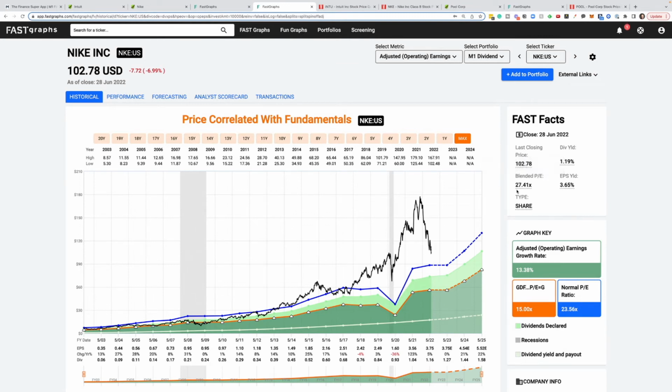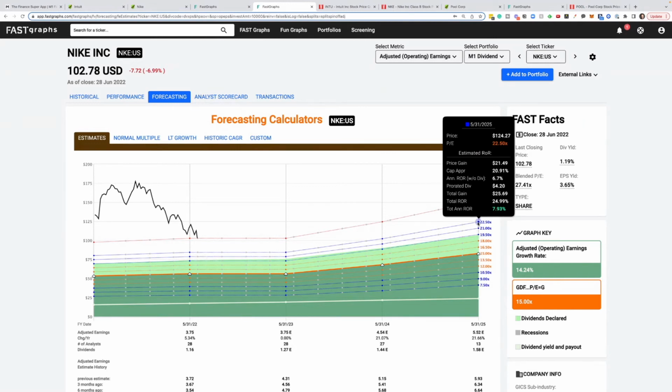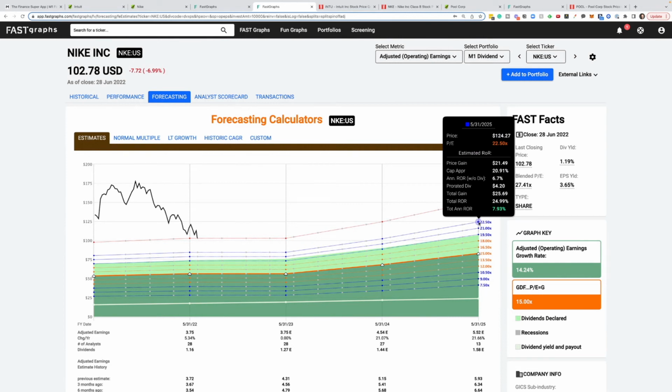If we just look at a PE ratio of 27, getting down to 23 is a 15, 20% drop from here, kind of just like Intuit. So again, we're going to forecasting. We could see through 2023, they're actually expected to have no earnings growth, but then 21 and 21%. This might come down in a recession or in the macro environment. But let's take it down to that PE ratio of 22. And you're, again, looking at an annualized rate of return of 8% for a 25% rate of return.